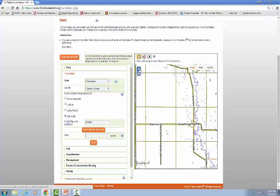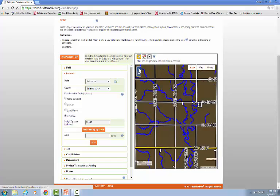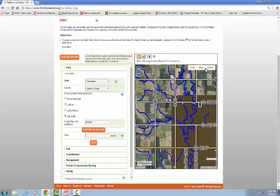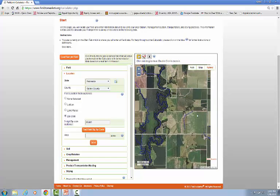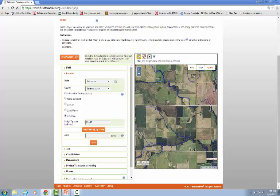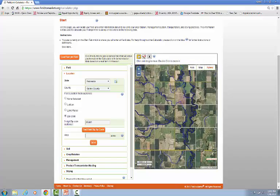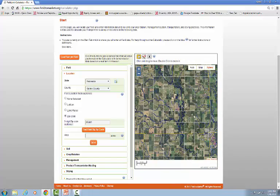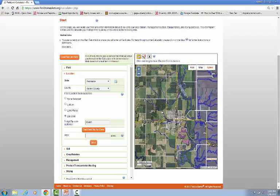We need to expand it. Let's use the plus arrow to expand. Now I'm going to use hybrid map. I'm going to click on hybrid. And I'm going to continue to expand in on this field. You can drag with your mouse and pan the area. I'm going to pan back out because I've lost where Wilbur is. There it is. Now I'm going to expand it.